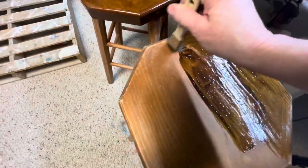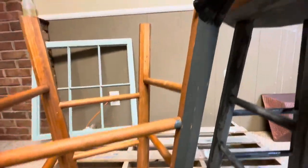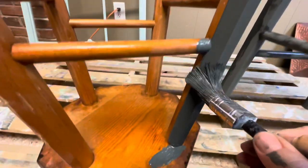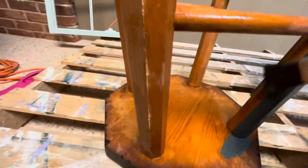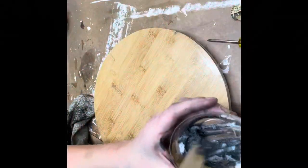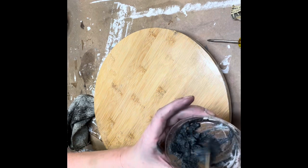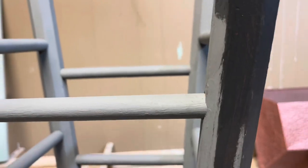Here are 2 of the stools that came out of our friend's dumpster from the home that they were having torn down. I decided to use DIY Dark and Decrepit on the tops of the stools. I then painted the bottom of the stool in Old School. And when it was time to seal it, I used the DIY clear wax and I made a custom blended colored wax by taking some of the DIY Old School and mixing it with the clear wax. And this just gave the bottom a real deep, dark, beautiful color.